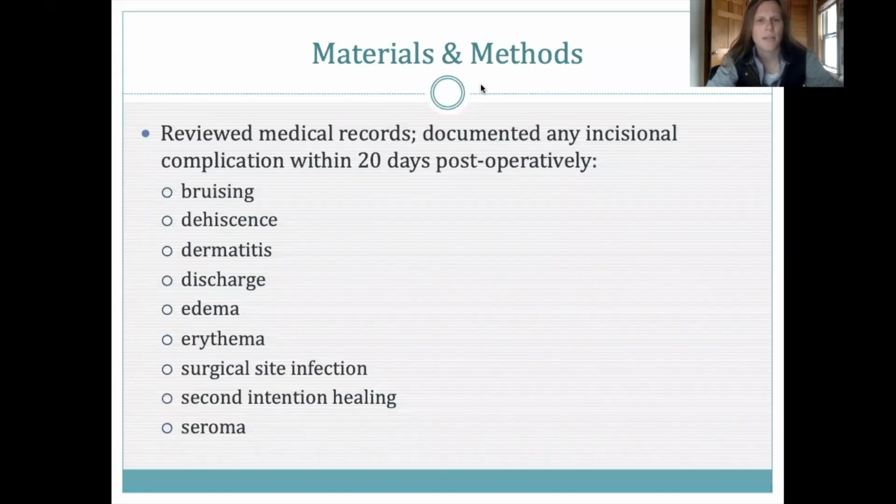Materials and methods, as I mentioned, this was a retrospective study, so we were going back through medical records for patients who had received liposomal bupivacaine at the time of incisional closure. And since we were looking at short-term complications, we set the cutoff for the development of a complication at 20 days post-operatively. In terms of what was deemed a complication, it was essentially any type of abnormality with the incision documented up to that 20-day point. So we had a range of things we noted, including bruising, dehiscence, dermatitis, discharge from the incision, edema or swelling surrounding the incision, surgical site infection, second intention healing, or seroma.